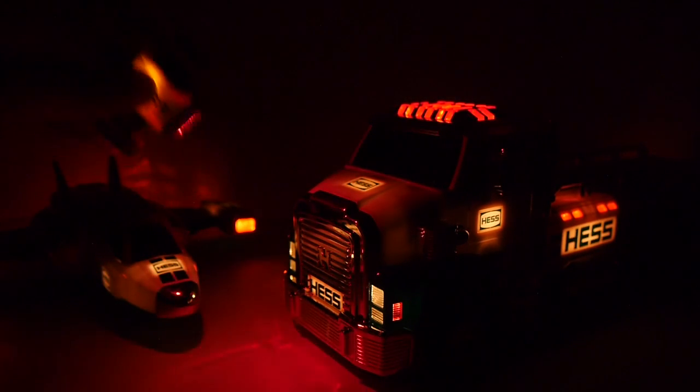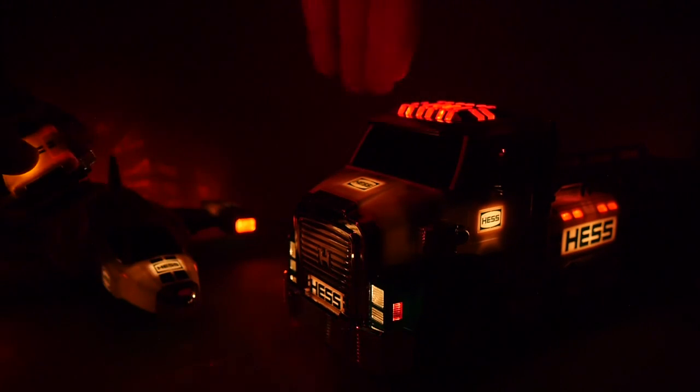Look at it on my board there and then on the floor. That is a bright, look at that. That's a bright light on the back there. So you have the little mini truck, or the mini jet scout thing, so that is really kind of cool.